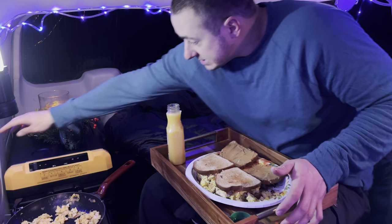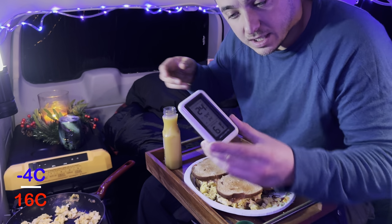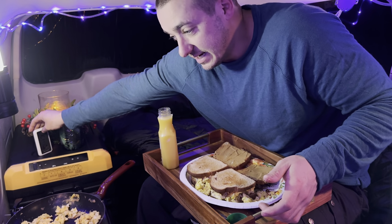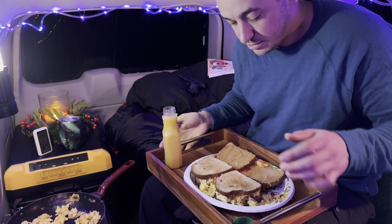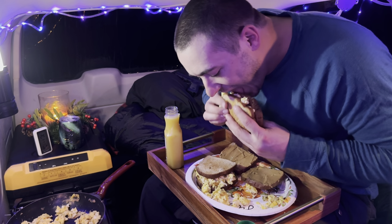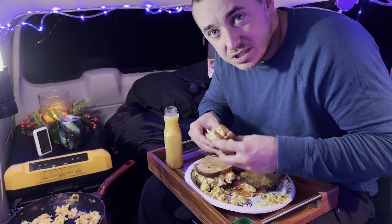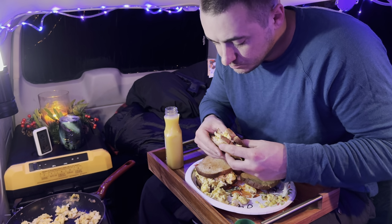Got my candle going. It's actually 61 Fahrenheit in here, and it's 24 Fahrenheit outside. I actually just turned the heater off because I was getting kind of hot. So obviously this produced some heat, and so did the toaster. So we're gonna enjoy some of this. Oh, it's so warm. Something about eating something nice and warm in the middle of the woods when it's winter, just love it.